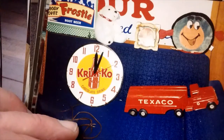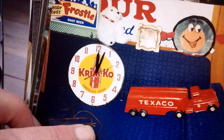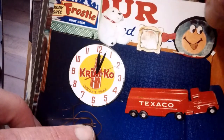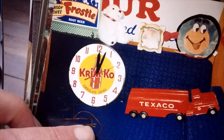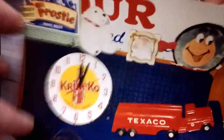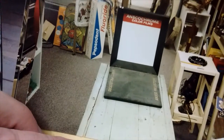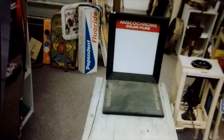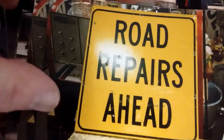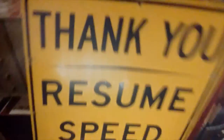A couple neat pieces of Crimco advertising clock, Texaco tanker. I've got a Peter Puck pillow. Had that up until recently. I had been collecting Peter Puck stuff for a little bit. Hard stuff to come by, actually, Peter Puck stuff. Ansco camera display. And some road signs, men working, 25 miles per hour, road repairs ahead. And thank you, resume speed.